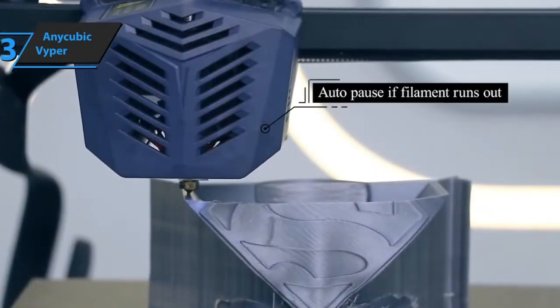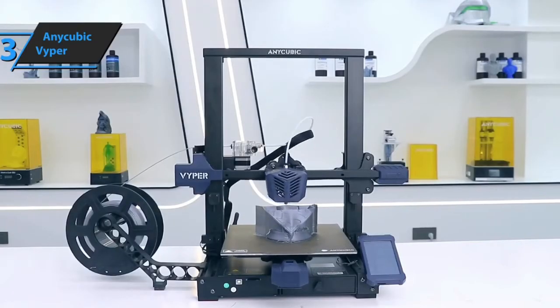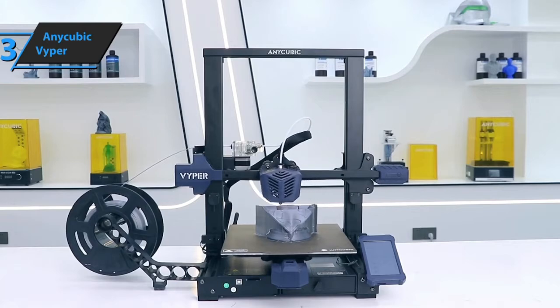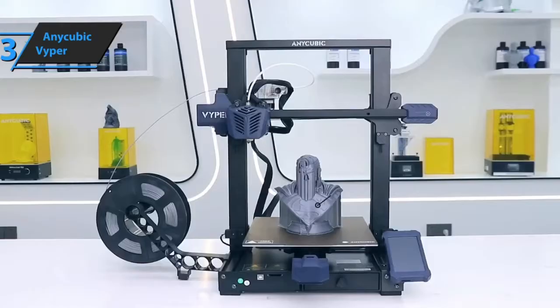Anycubic's response to cross-section profiles is to use a pre-installed profile from one of its previous printers, the Mega X, and simply change the Z height to accommodate the larger printer. Anycubic Viper is a great purchase, there's no denying it. Sure, it's an open source clone, but that doesn't make it any less accessible or useful.